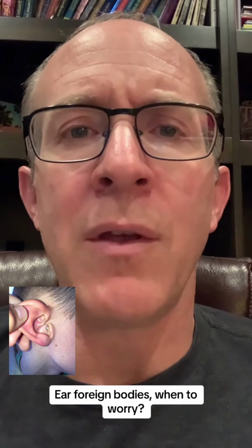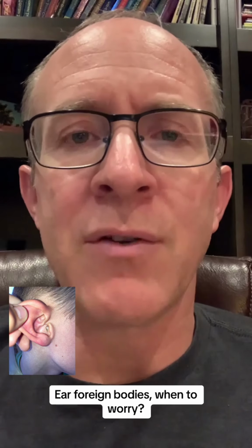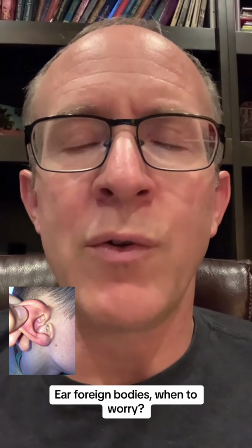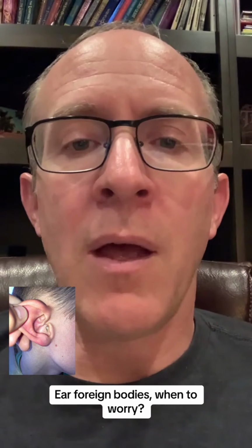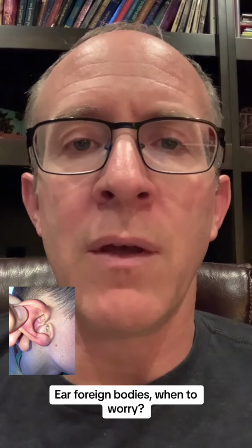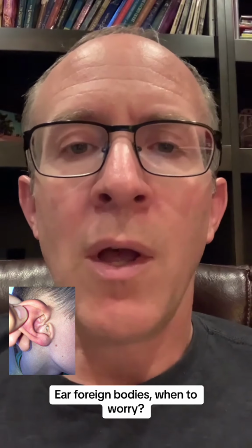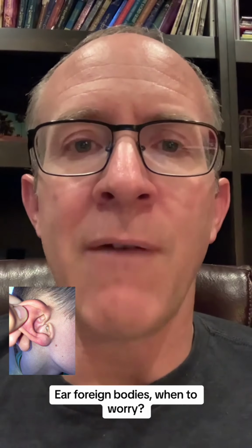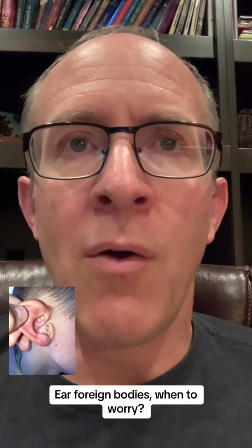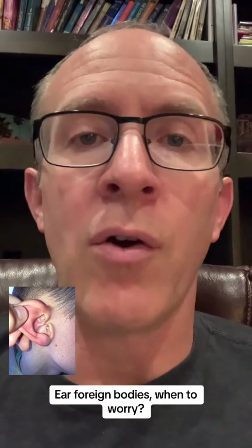And then the second thing would be potentially toxic things. In our world, we often talk about batteries. There's not many batteries, I think, nowadays that would fit in the ear, but those are the things you would worry about, which would potentially cause harm. So those would be things you would want to seek medical attention for in the immediate future, likely going to your local emergency room or call your local ENT's office if it's during the week to see if you can be seen urgently.